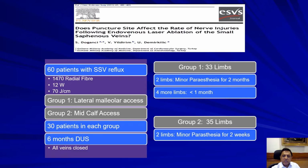Therefore, does puncture site affect the rate of nerve injuries following endovenous laser ablation of the small saphenous vein? In patients in whom the treatment is done by inexperienced operators who cannot adequately visualize the nerve and the vein, the chances of injury are high. However, even in experienced hands, after giving a good amount of tumescent anesthesia, injury can occur.